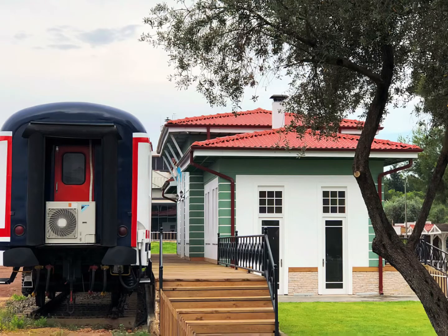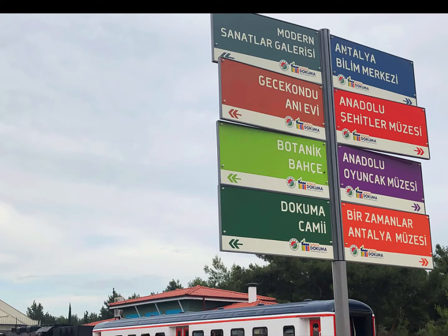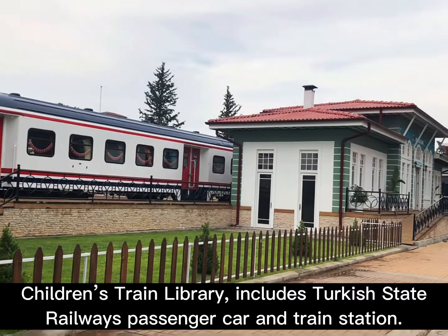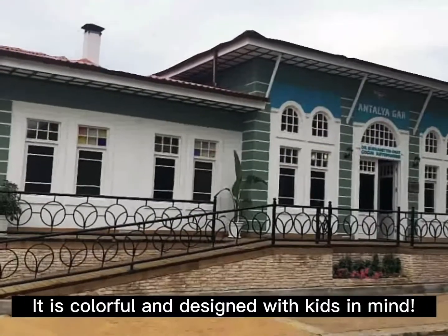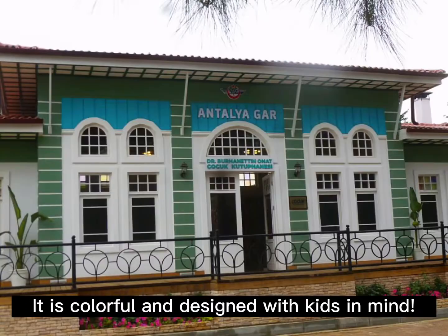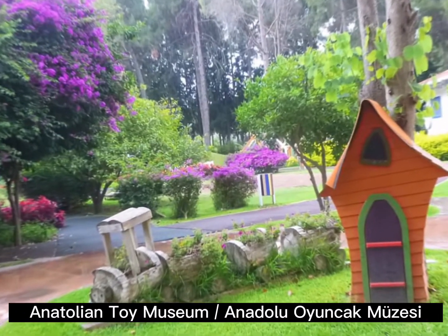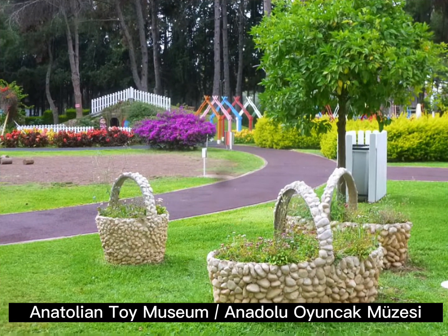In an old nursery building, you can find an Anatolian toy museum called Anadolu Oyuncak Müzesi, which is among the most visited museums in Turkey. The museum houses over 13,000 toys collected from 81 provinces of Turkey, as well as from 16 European countries. Here, the children move to the childhood of their parents and the adults to their childhood memories. This museum was opened in 2017 and has won 4 awards so far.